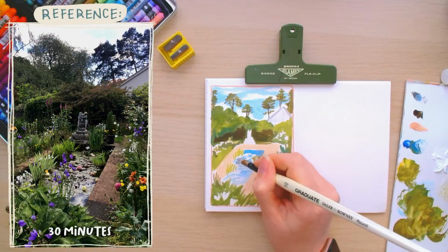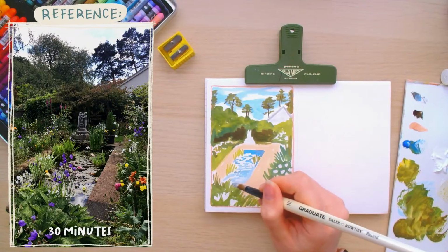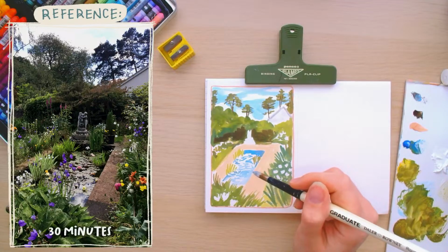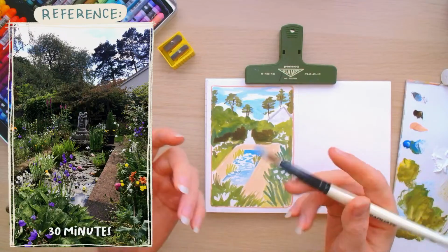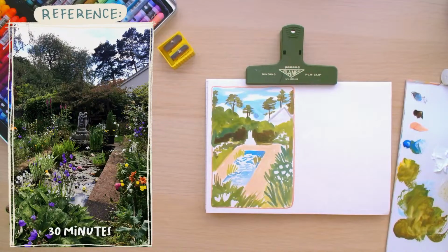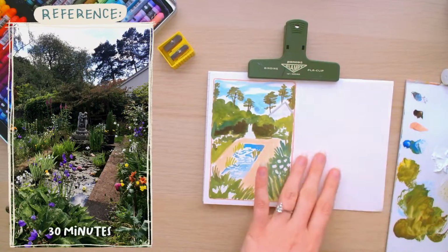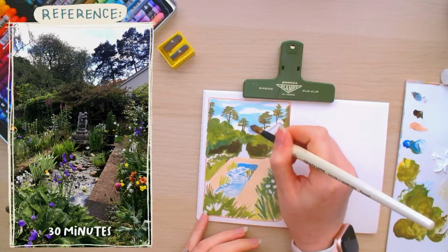So I'll come in. I'm not being super precise with the shapes for the lily pads. I don't think I have to, because I think you'll know it's a pond and you can still tell what it is. A lot of art is just suggesting to the viewer what it is. You don't actually have to put that much detail in it. Oh, I just did a big blob there. Why did I do that? Yeah, you kind of just have to suggest it. I forgot that my brush was dirty there. Let's just brush that away.